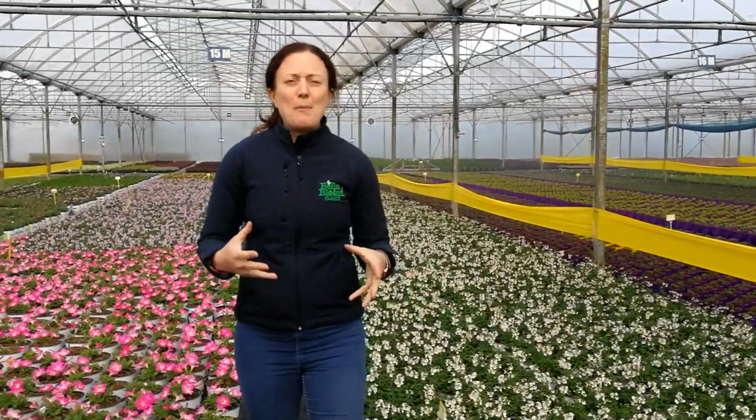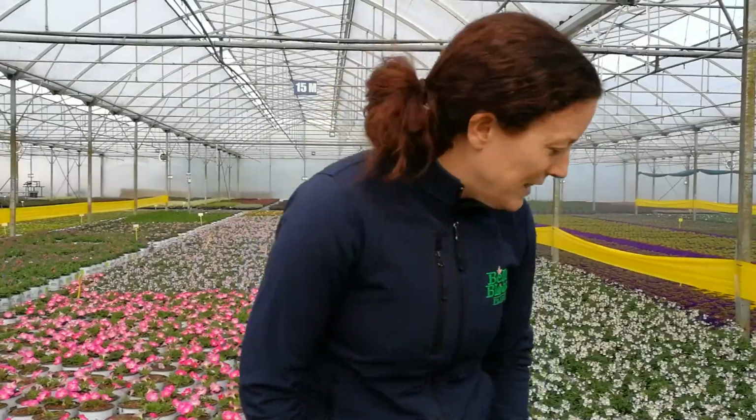Just to keep in mind, we have single varieties, but we also have the Trixies, which is 3 plants in the one, so it's ready-made and you just fill your planters. These ones are single varieties because there's demand from people who have specific colour themes in mind.